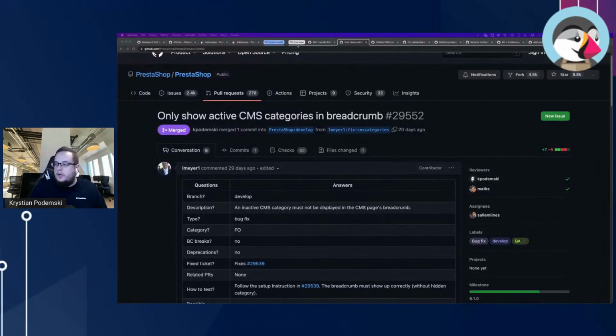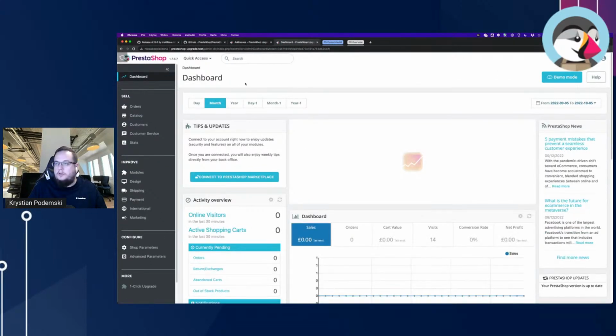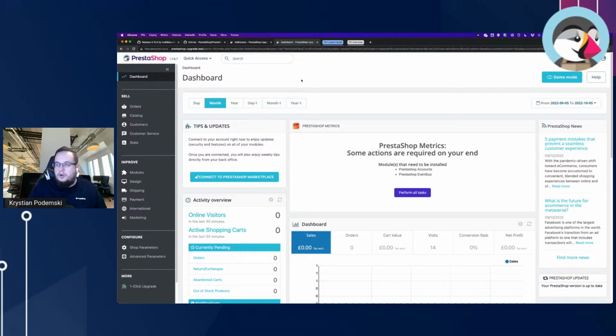All right, I can close these things. I will start by showing you that I'm using the recent version of 1.7.8, which is 1.7.8.7. And my mission for today is to upgrade to PrestaShop V8.